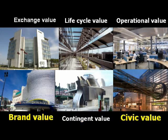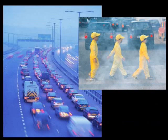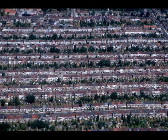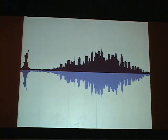Brand value and civic value operate together at the public level. Giving the City of London the buildings it needs, reducing pollution, avoiding urban sprawl, whether it's your kind or our kind. These are real civic contributions. And branding a place, so it's recognisable by its profile alone. The cities like this, and all around the world again.